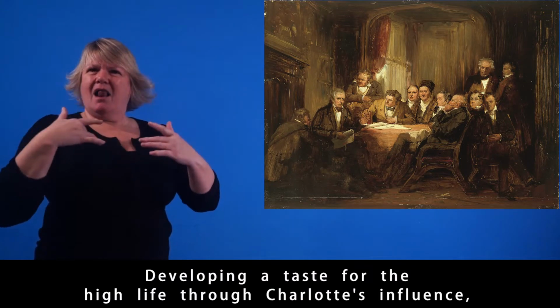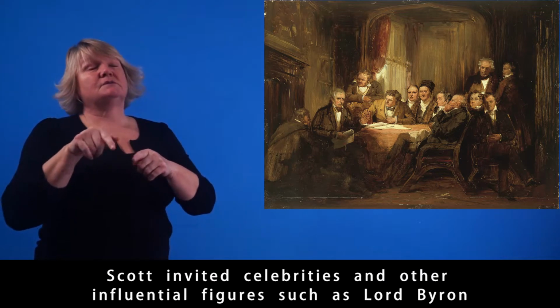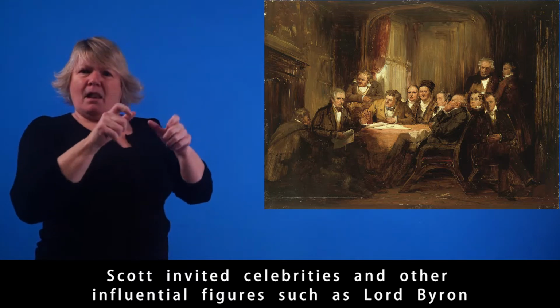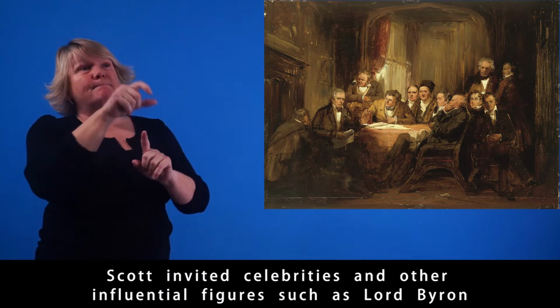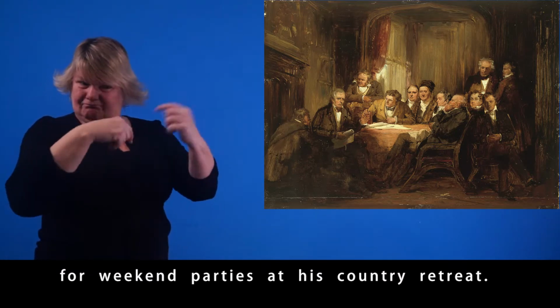Developing a taste for the high life through Charlotte's influence, Scott invited celebrities and other influential figures, such as Lord Byron, for weekend parties at his country retreat.